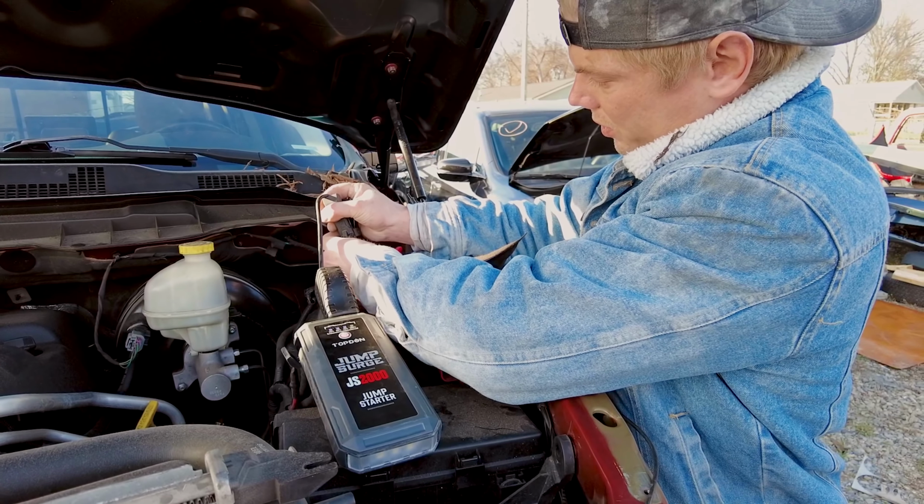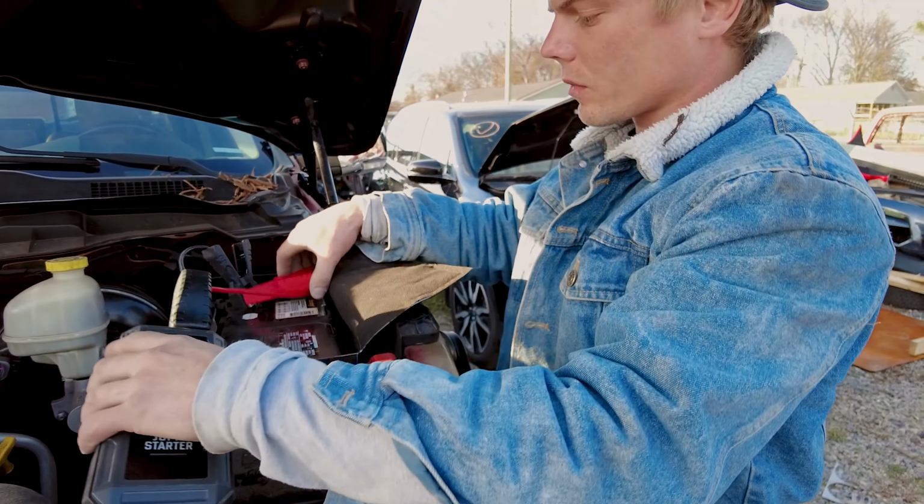I don't really like the clamps on it, but they're all right.